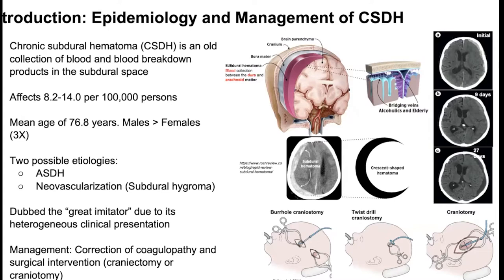So what are the predisposing factors where you would see a subdural hematoma? One of the most common predisposing risks is falls, usually seen in elderly populations, as well as in alcoholics. It's usually due to a disruption of the bridging veins, as you can see here, which feed into structures such as the superior sagittal sinus.